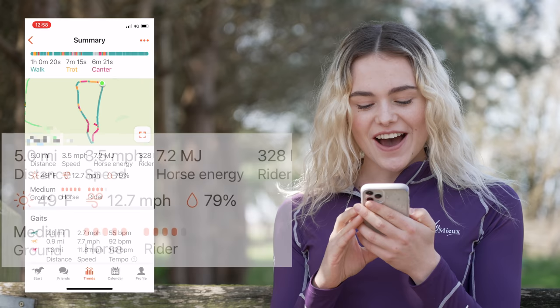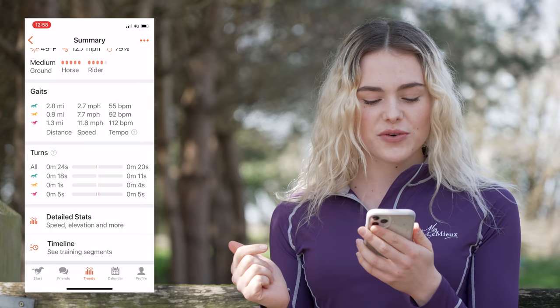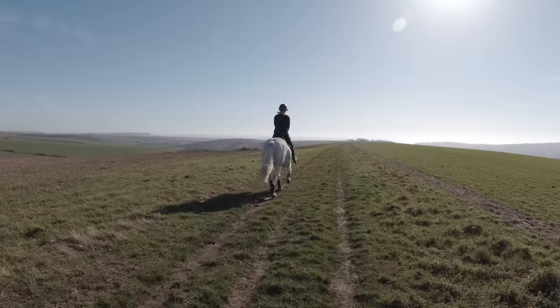You can have a look at how many calories I burnt, which is quite cool, how many strides Casper did. It even tells you what the weather was like then. You can rate how hard the ground was, how well the horse and the rider performed. So there are lots of different stats that you can look at, which is very cool. So when Max and I go ahead, you can see who's faster as well.